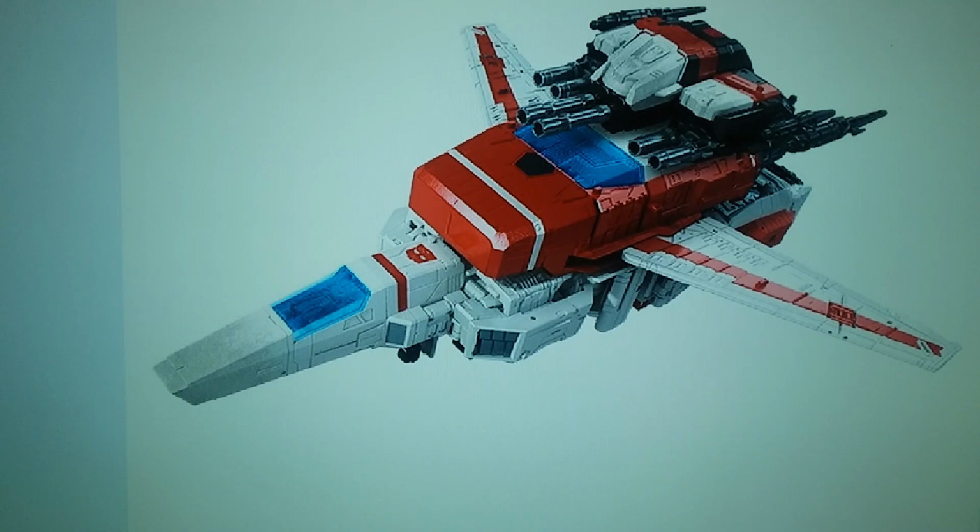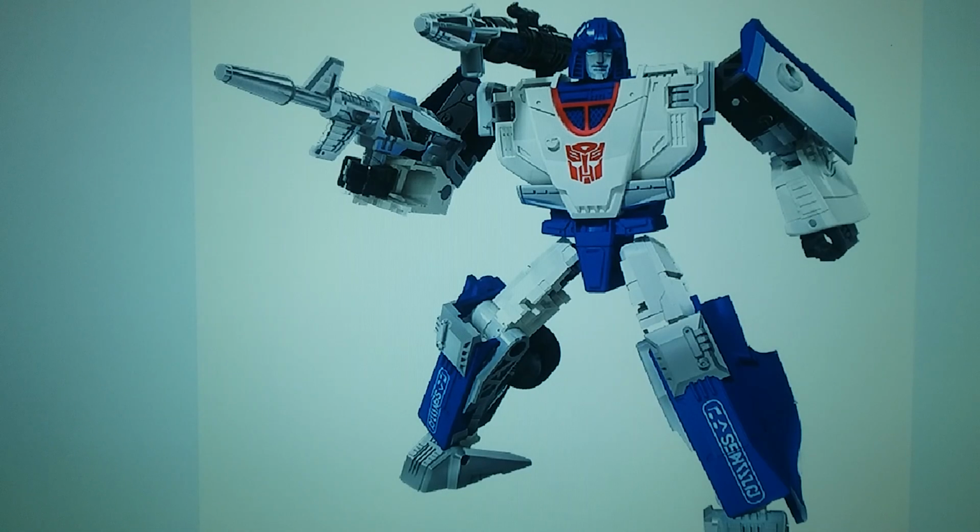Here's the jet mode, and it looks good. It looks solid. I'm a Jetfire / Skyfire fan, and I think all that kibble on the top is probably removable, so I'm not worried about it. But it's a nice looking jet mode. I could not be happier that I sold off my Chug stuff, because this thing looks really good.